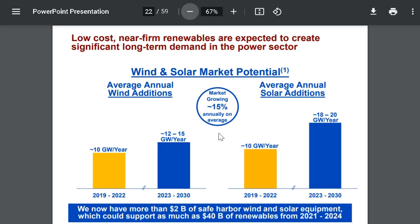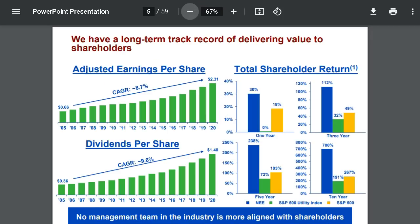And they believe they can be a leader in this space going forward as the overall market continues to grow. And now if we take a look at some financial metrics, over the past 15 years, NextEra has performed extremely well. Starting back in 2005 all the way up to 2020, their average annual earnings per share growth is at 8.7%, which is absolutely incredible from a large utility giant. And their dividend per share from back in 2005 has grown at 9.6% per year, which is absolutely incredible, and the company's been posting some amazing financial results.